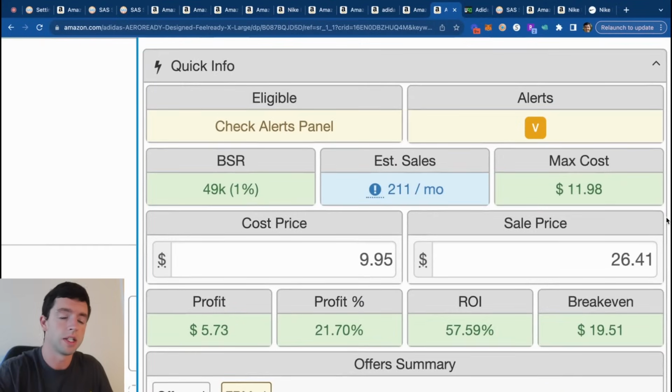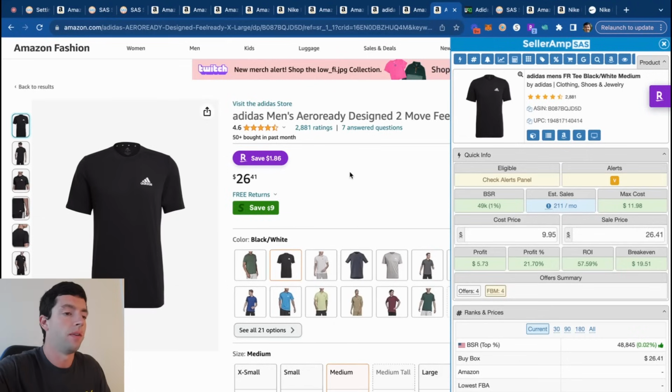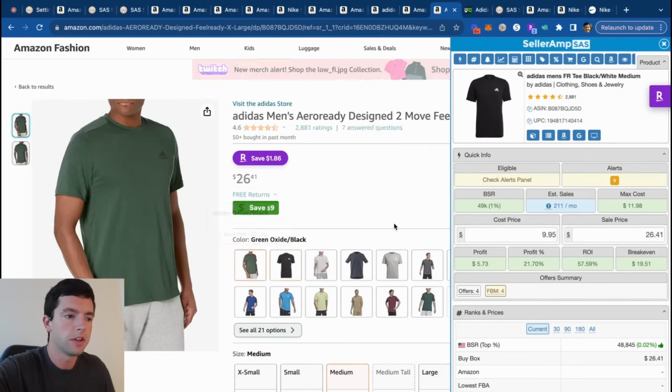So our max cost is $11.98. We can see this comes in at $9.95. It leaves about $5 profit and a 50% ROI. And that is after shipping, fees, sales tax, everything like that, right? I have inbound shipping to Amazon in my SellerAmp calculator right there. So that is not a bad product whatsoever. And we found that by looking inside the storefronts of other sellers and tracking down other stuff.